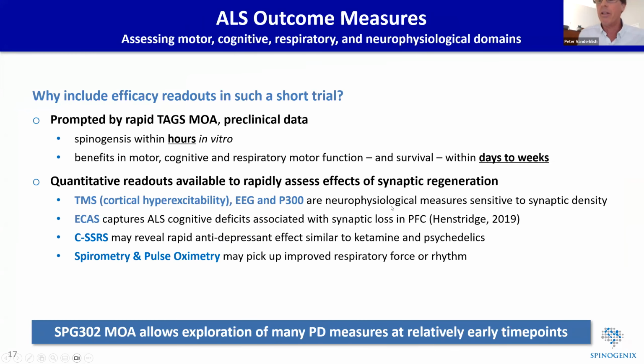So you might ask, why in the ALS cohort in such a short trial would we include so many efficacy outcome measures? You know, we're going to be assessing motor function, cognitive function, respiration, and neurophysiological domains. Why do that in such a short trial when most neurodegenerative disease trials are 6 months or longer? Well, this is prompted by 2 factors. One is our mechanism of action and our preclinical data. So again, remember that we see spinogenesis within hours, and we see benefits in motor, cognitive, respiratory, and survival domains within days to weeks of treatment. So we expect rapid effects.